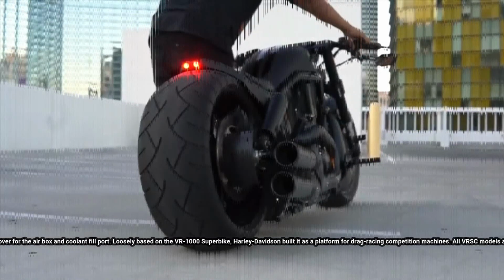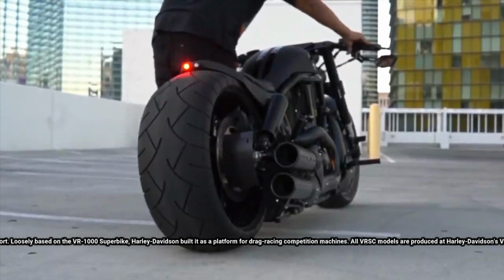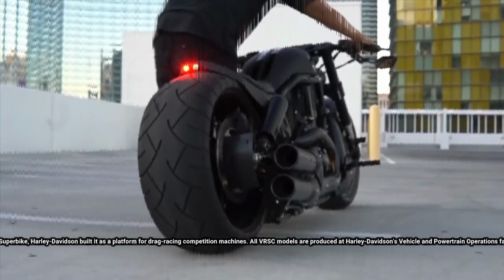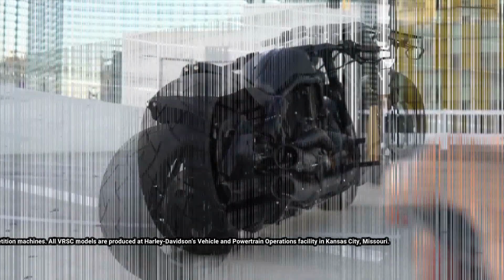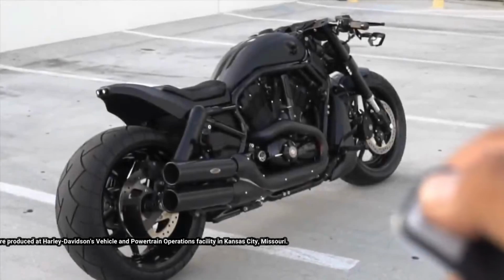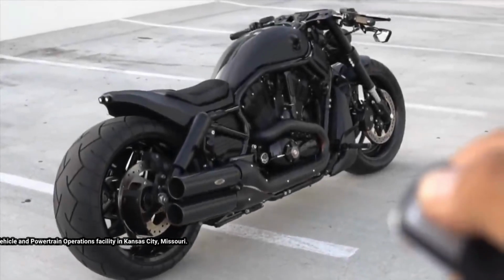Loosely based on the VR1000 superbike, Harley-Davidson built it as a platform for drag racing competition machines. All VRS-C models are produced at Harley-Davidson's vehicle and powertrain operations facility in Kansas City, Missouri.